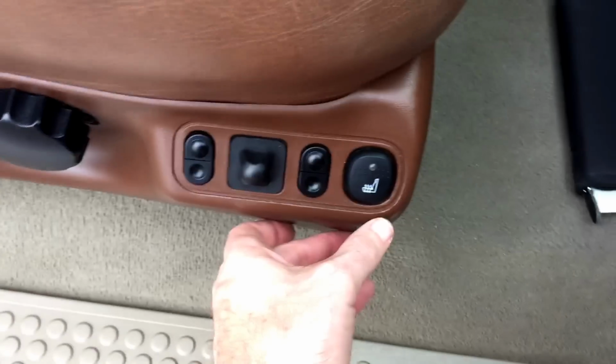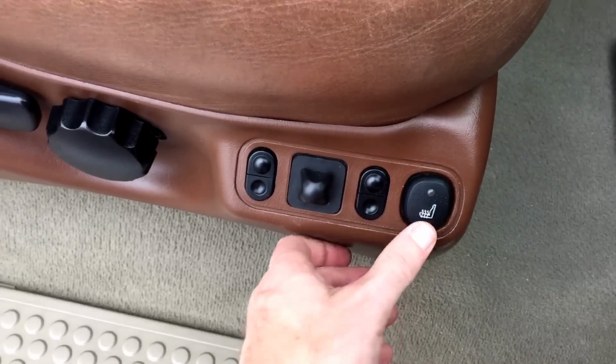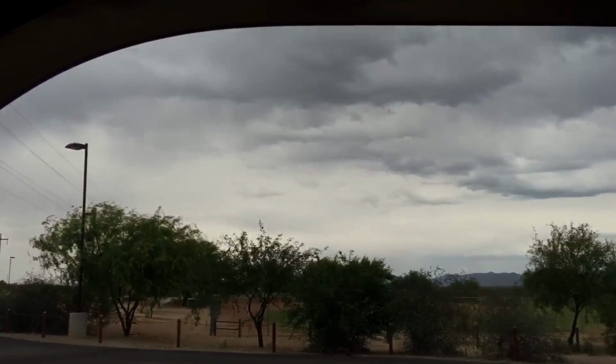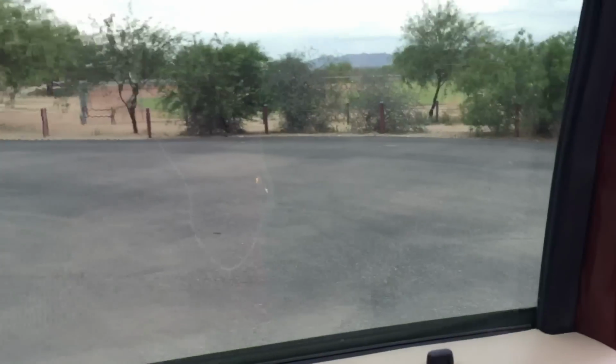There's the heated seats. Can't see the light, but it is coming on. Up, down, back, forward, tilt, and up, down. That all works. Windows and locks.